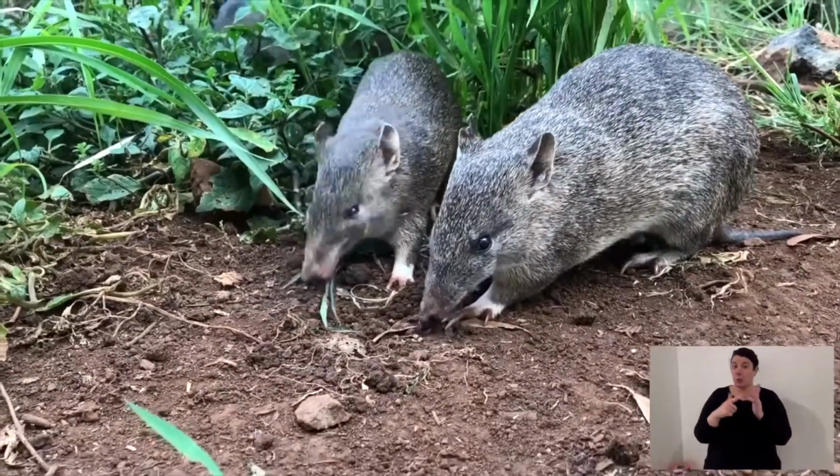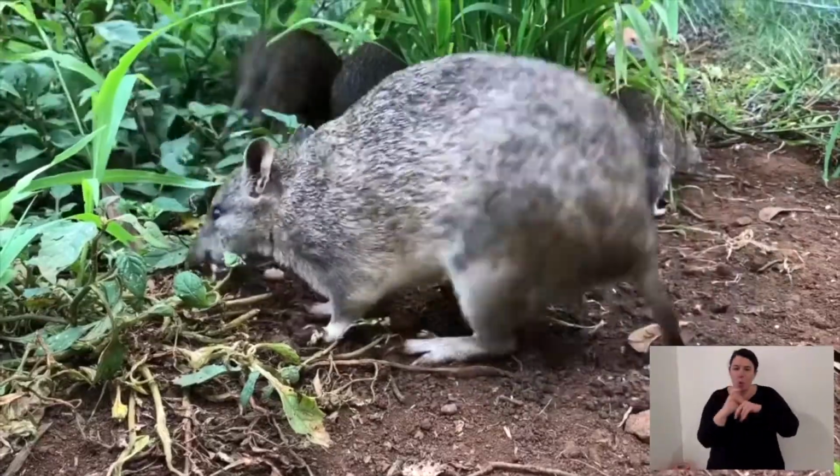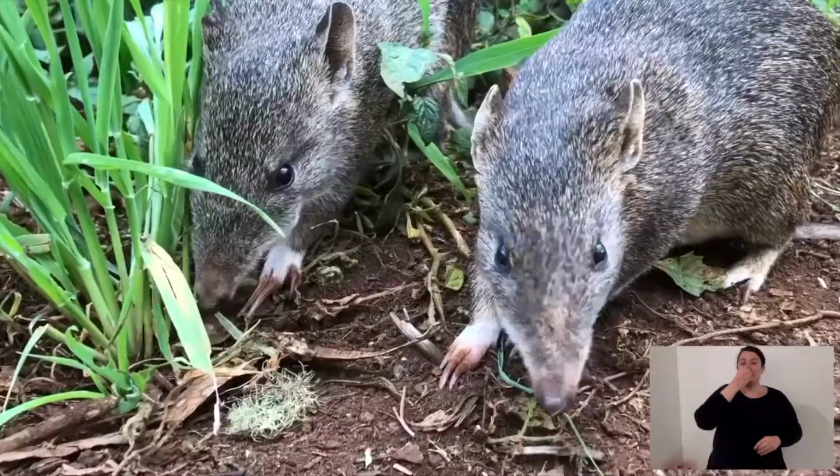Now, if we jump to the bandicoot, it's similar. It hunts grubs and bugs, and in doing so, it means those grubs and bugs aren't eating the roots of the trees. And it also disperses seeds, and it also reduces fire load, and it also aerates the soil.